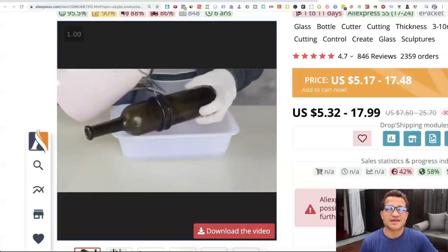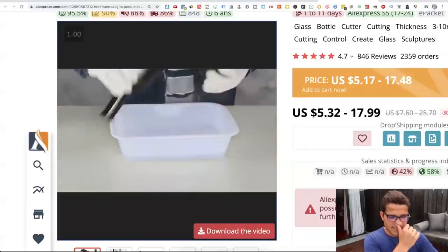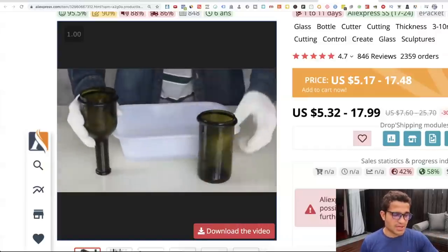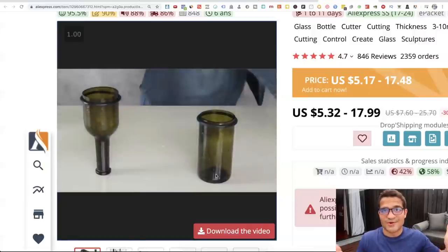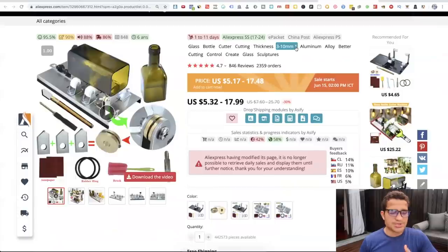So if you're interested in selling things that are out of the box, out of what everybody else is saying, and here he cuts the bottle, this could be a niche that maybe you're interested in. Maybe people that are watching my videos are interested in bottle cutting or just weird niches or niches that not that many people are into. This could be a huge winner. It's selling 20 to 30 orders per day at an average sales price of, let's say, $50. You can consistently get about $500, even $1,000 a day from this product.